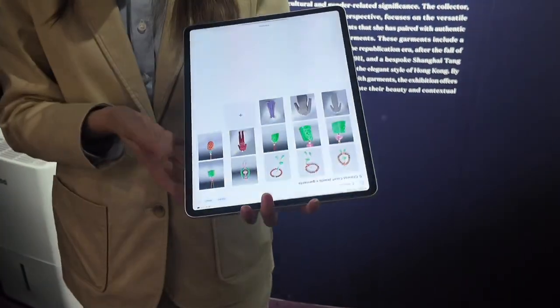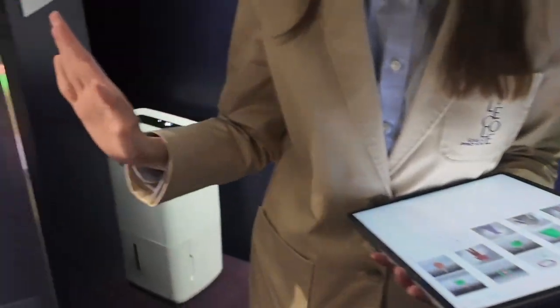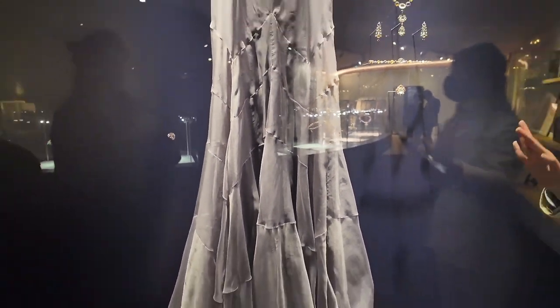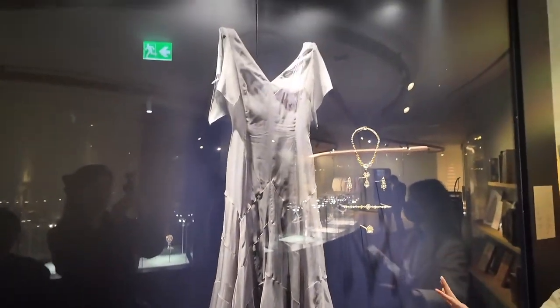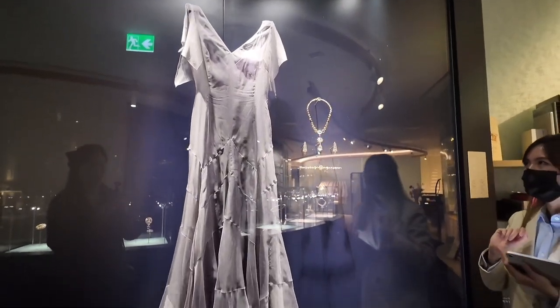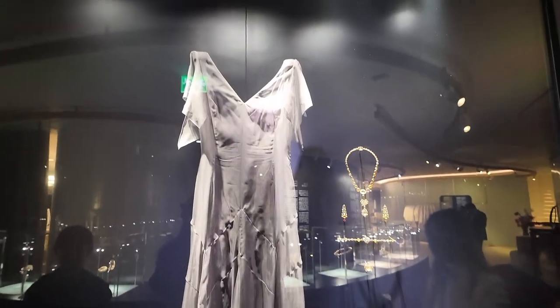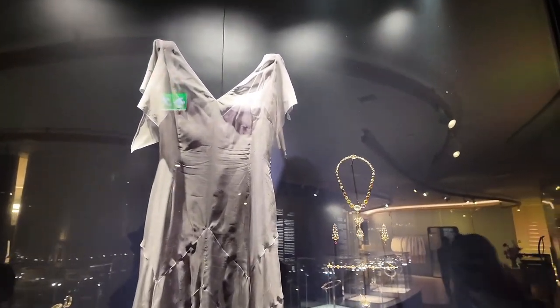Okay, so this showcase is finished. We can take a look with. So here is the last showcase, which is a vintage dress from John Galliano. It's a haute couture dress. And then whenever this collector wears this dress, she loves to pair it with this set.